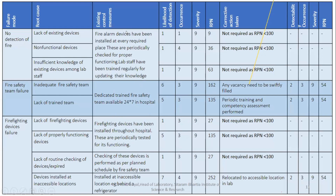So in this case, the organization has fire alarm devices at all places. There is the required number of staff. The staff is trained, the updated knowledge is there. They can handle all kinds of fire. So detection is one, because they can easily detect all the failure modes. When detection is there, occurrence will be less. And severity, definitely if fire occurs, the severity will always be high. So one thing I can tell is that if something goes wrong, severity is always going to be high. So this number cannot be less.